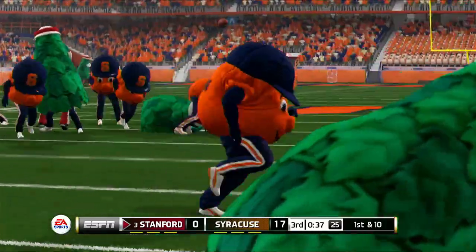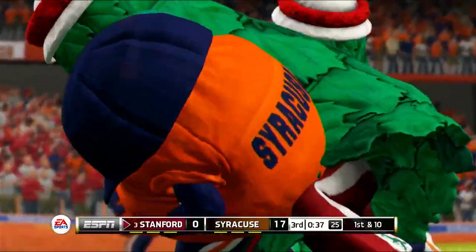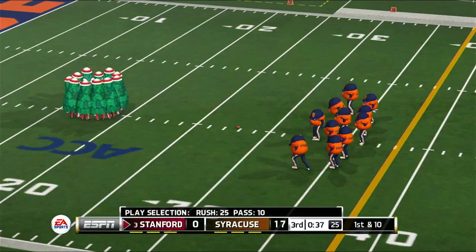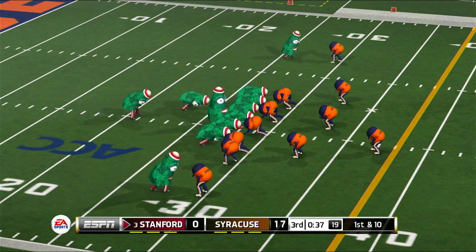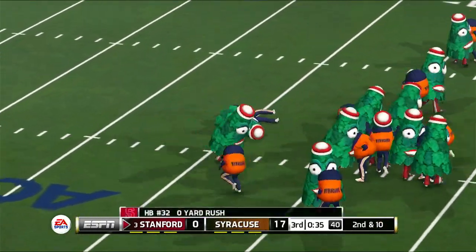Man, you can't teach hustle like that. The linebacker was determined to get the ball there, and he did. Let's see if this drive has a more rewarding conclusion than their last, which ended with a punt. If they're going to make a comeback in this game, it's going to have to start now. This offense has to get rolling.